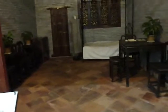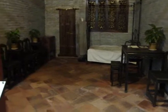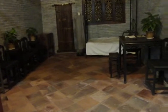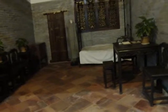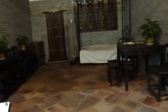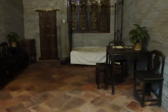There's so much to see. I guess you can come on your own time and then look at this stuff because I'm certainly not going to let you see into all this. Sorry about that, folks. But here is the bed and the table and the chairs that Sun Yat-Sen used when he was practicing medicine. So you take a good look at this and I'll be moving on.